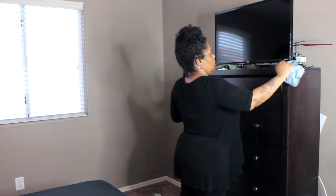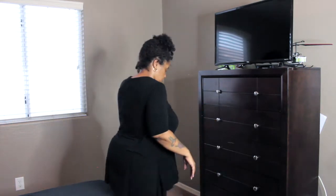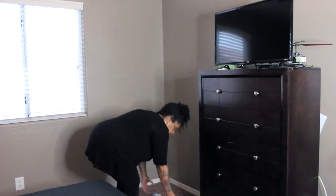Yes, I'm busted, caught red-handed. I was being a little nosy, seeing what's in the drawers, but I did close it back up.